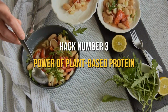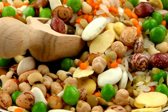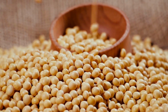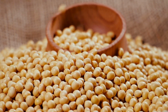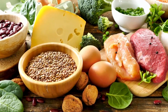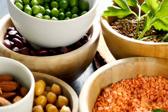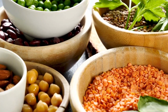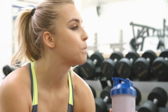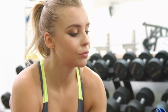Hack number 3. Power of plant-based protein. Protein is an essential nutrient for vegans, and our third hack is all about harnessing the power of plant-based protein sources. Contrary to the myth that vegans struggle to meet their protein needs, there are numerous options available. Incorporate a variety of plant-based protein sources, such as beans, lentils, chickpeas, tofu, tempeh, seitan, and plant-based protein powders into your meals. By combining different protein sources throughout the day, you can ensure that you're getting a complete range of essential amino acids necessary for muscle growth, repair, and overall health.